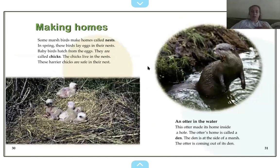Making homes. Some marsh birds make homes called nests. In spring, these birds lay eggs in their nests. Baby birds hatch from the eggs. They are called chicks. The chicks live in the nests. These hairier chicks are safe in their nest.